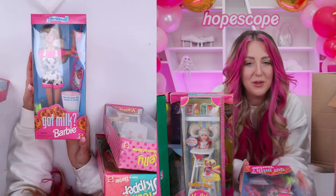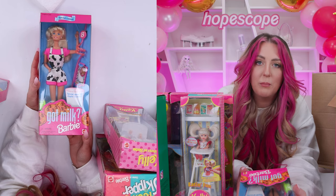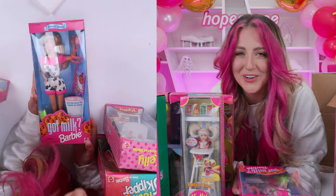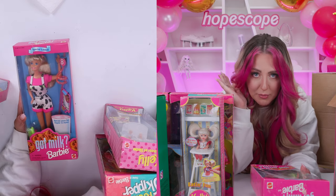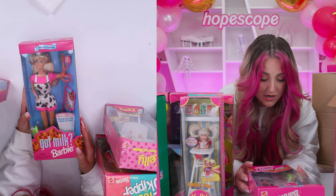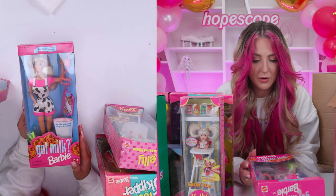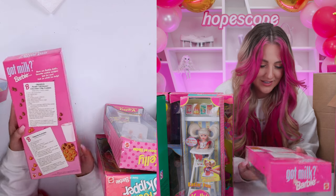Oh my gosh, Got Milk Barbie. There's nothing more 90s, 2000s than a Got Milk Barbie. I remember going to school, and in the school cafeteria, there were Got Milk posters everywhere with celebrities who had milk all over their face. That was like a movement back then. So that is too funny that they came out with a Barbie. Look at her little cow print overalls. So cute. Let's see the year.